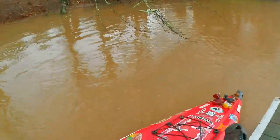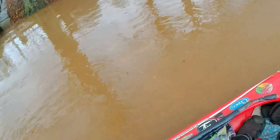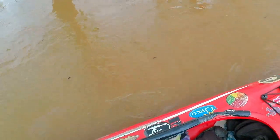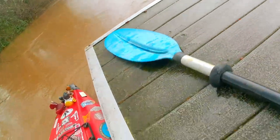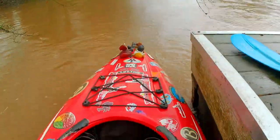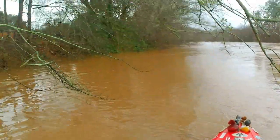This is when you just act like a baby. You get on your butt. Put your two feet in, get your balance. Right here, two hands on the dock, and you just slide your butt in, nice and easy. And now you're ready to roll, right through the trees.